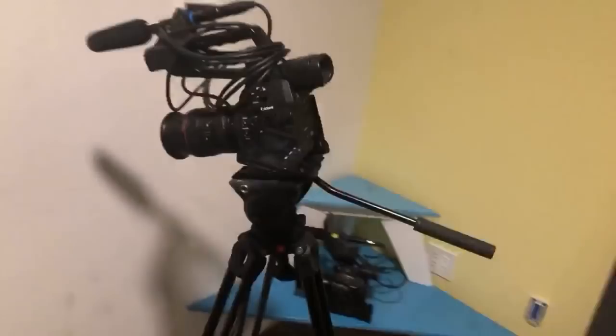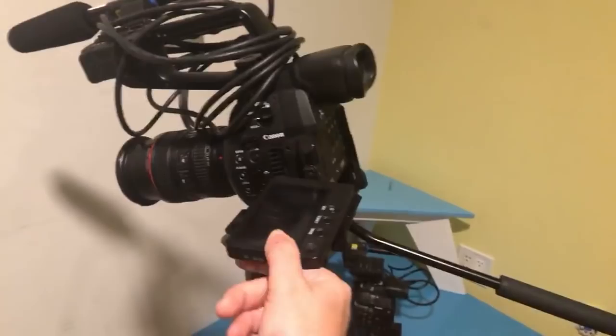It's a C300 camera. I like these, they're really good. They make nice footage. It's very good quality, this stuff. I have filmed scripted stuff on them.